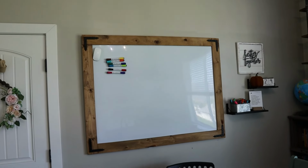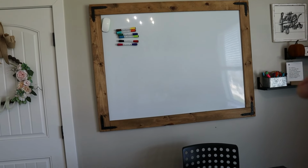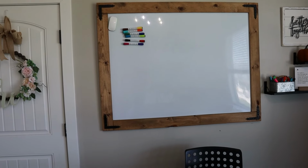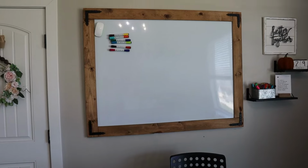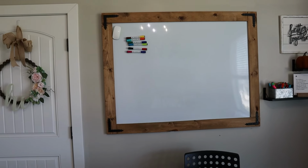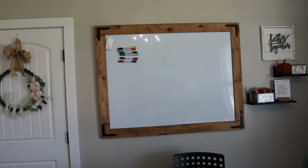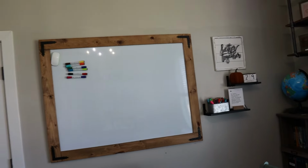And then we have this big whiteboard. I made this a few years ago. I just bought like a normal huge whiteboard, probably off of Amazon. And then I made the frame around it because I looked for something for so long on Etsy and everywhere else on Amazon and just couldn't find something I like. So this is what I put together. And then obviously we have markers over there.